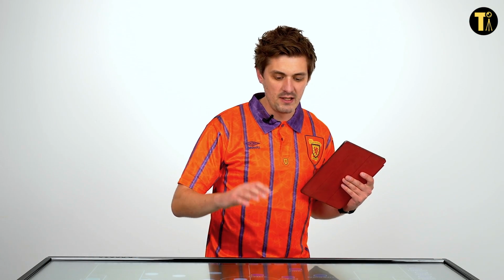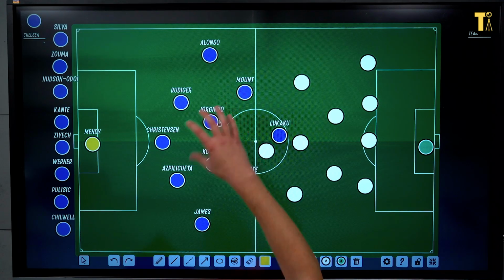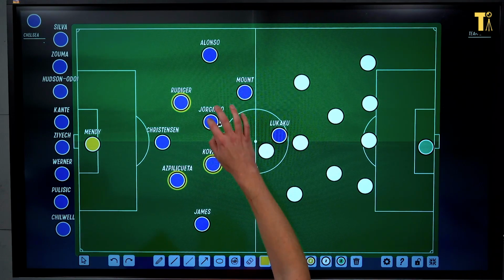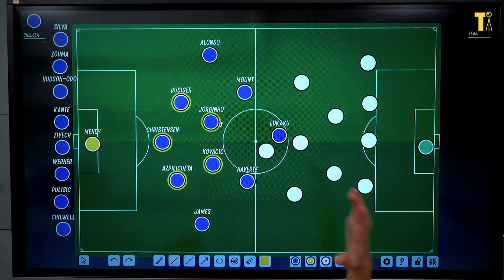Tuchel changed this by immediately bringing in a 3-4-3. Lampard tried something similar, but Tuchel was better. The key to it is the spacing between the players, particularly, so they were always really close together. This defensive 3 and this midfield 2 are always close together. And when Chelsea defend, they show the ball wide always.